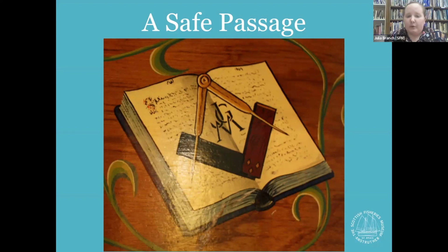So for some boats, they might have a Masonic symbol like the one on screen here. And this affirmed the beliefs of the owner, but it also announced to other Masons in the ports they went to that they were Masons on their boat.